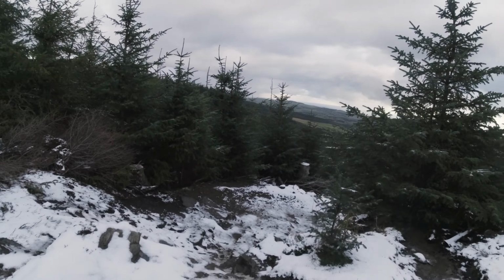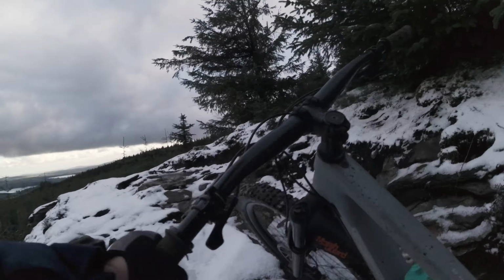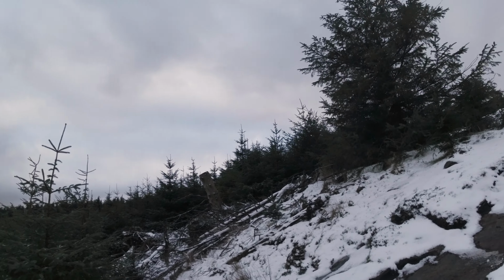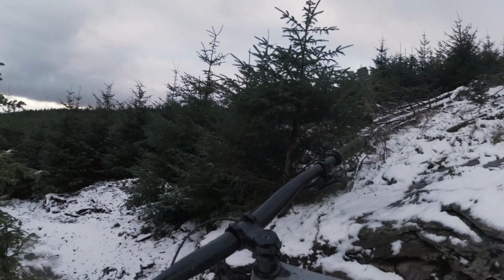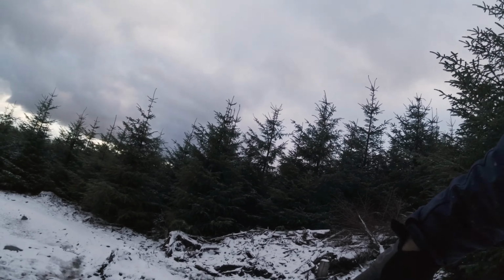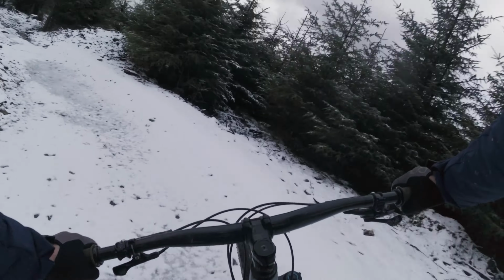Probably fine. Okay, I'm gonna chicken out of this one just because of the snow. I don't even know what that is. Roots or rocks? We'll leave that for next time. Oh shit. I do honestly think I'd do that under normal circumstances, but I don't know what snow is really like. Ah, this is awkward to get down. Probably makes sense why no one's on this trail today. Alright, hope that's all.